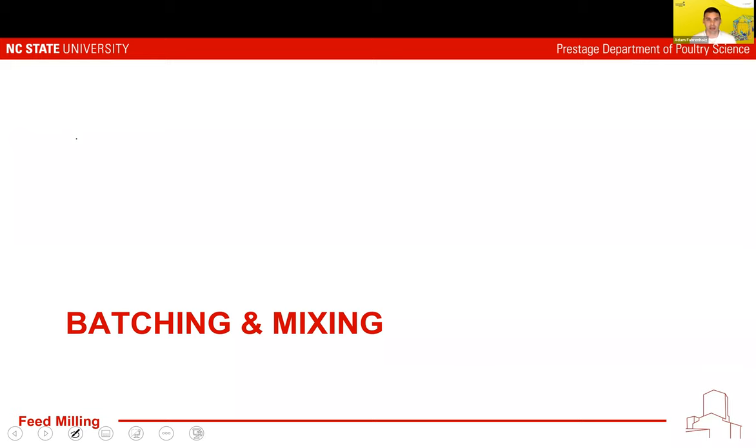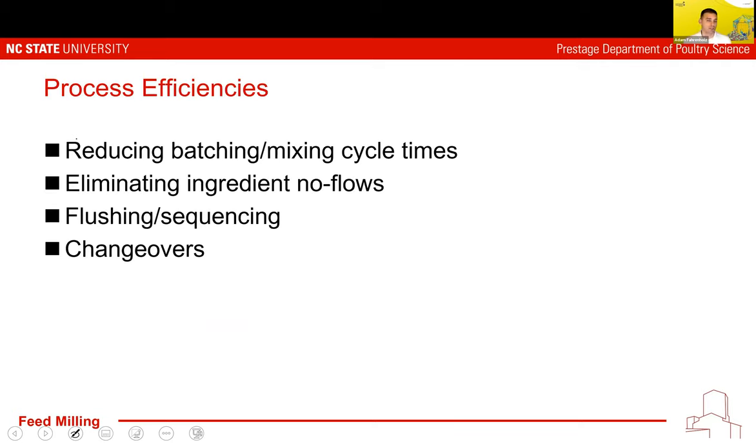And then on the mixing side, mixing it to that homogeneity to the point where every meal of the animal is in fact going to be the same. And therefore, all animals that are consuming that feed will have the same input going into their production process. From the process efficiency standpoint, we want to reduce our batching and mixing cycle times to the extent possible. So at some point, we have gotten uniform enough with that feed, and we have gotten precise enough with weighing that ingredient out that to take longer to do it won't actually have a return on investment.